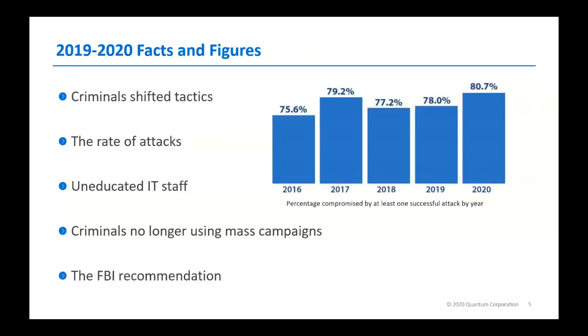Just to show you some quick facts and figures, from 2019 to 2020, criminals have shifted tactics a little bit. They began dropping payloads into more vulnerable networks, hospitals, schools, and government entities, where there was some vulnerability in the network, daily operations were interrupted, and millions were paid. The rate of attacks is going up. Malicious hackers are now attacking computers and networks at a rate of about one every 39 seconds. Looking at a report, 81% of the organizations surveyed were affected by at least one type of cyber attack in 2019. That's quite a bit, needless to say.